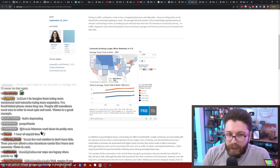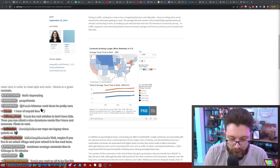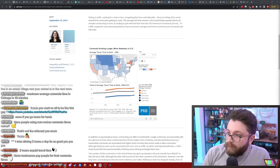Texas, I imagine, is skewed out. I wonder what... Well, hold on. Houston commute time. Because this is a state average. But what about a city? Because cities are where it really is.